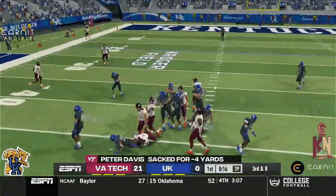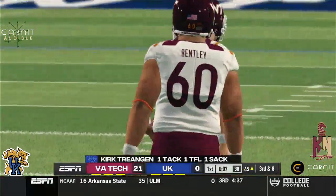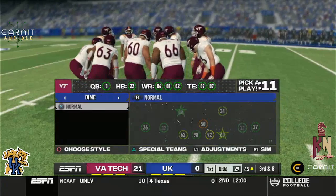Pressured and brought down. I think that one's on the offensive line. They've got to do a better job of holding their blocks, or else this quarterback's going to be pulling turf out of his face mask all game.